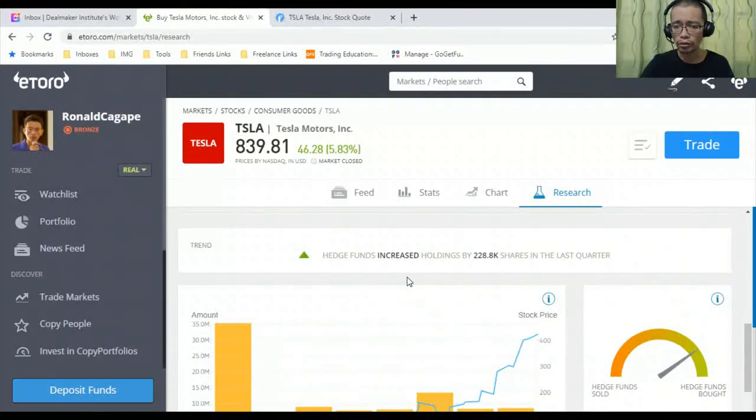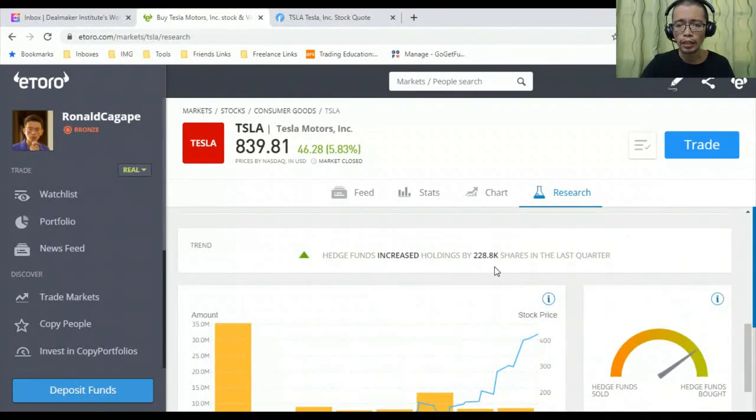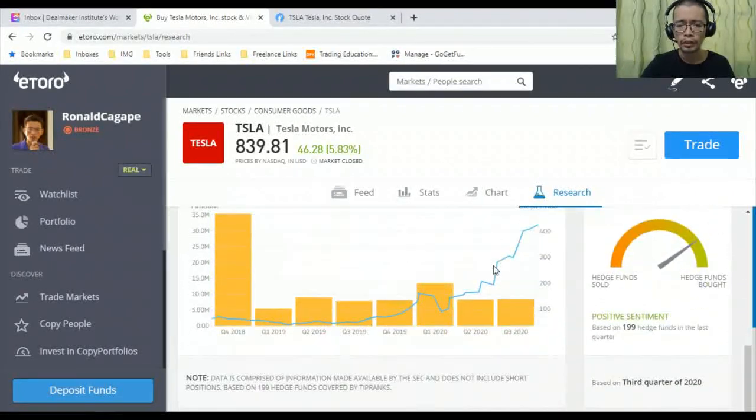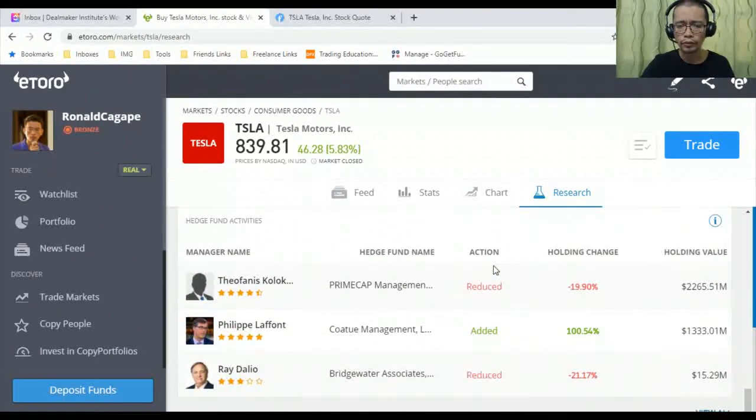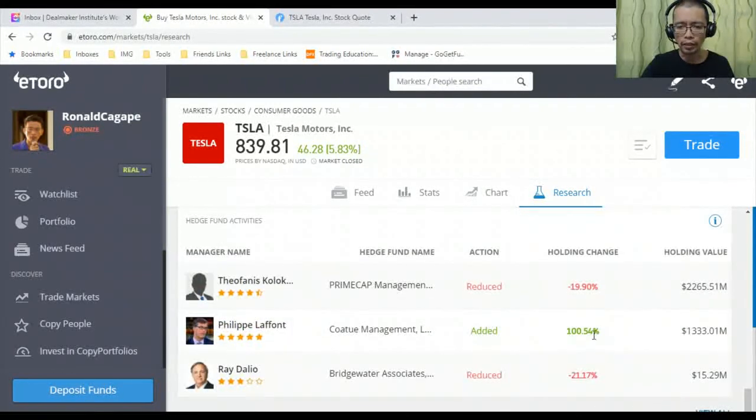Well, you can also follow hedge fund activity. Hedge funds have been net buyers. They increased their holdings by 228,000 shares in the last quarter. Who is the biggest buyer? That's Philippe Lafont. He basically doubled his holdings in Tesla, while others have reduced their holdings in Tesla.